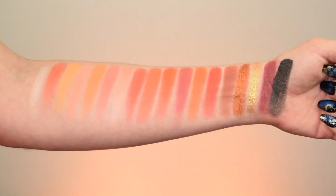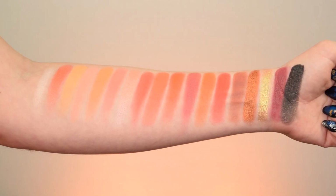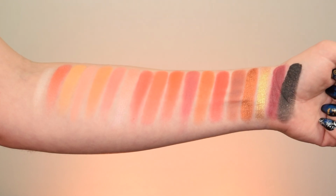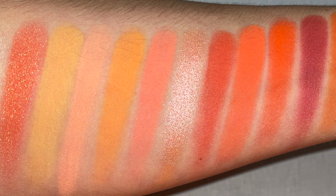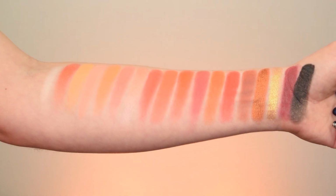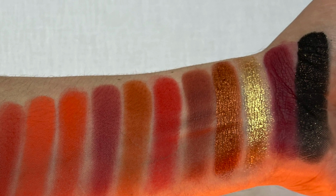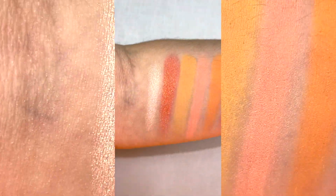And there's the full color story from the Jeffree Cosmetics Prick to Artistry palette. I'll go ahead and insert photos of the swatches, one with flash here, and one without flash here. And here's our video close-up.